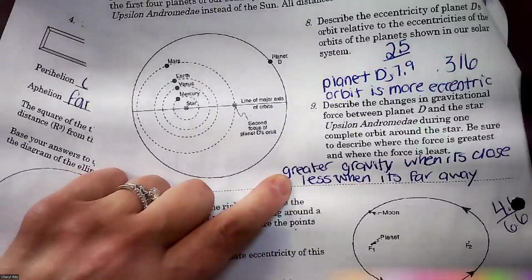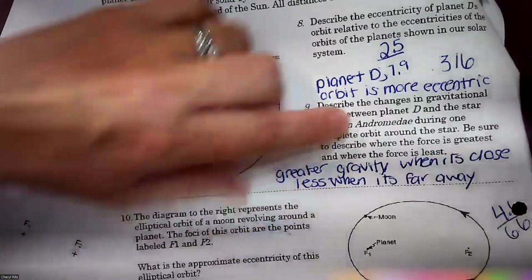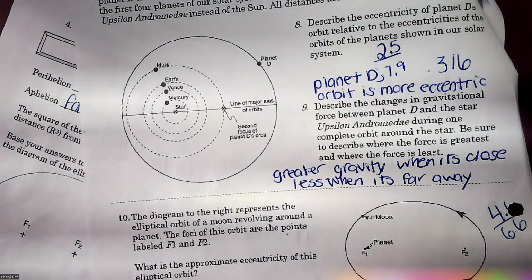There's the answer to that. So it did ask, make sure in the end you had to describe where the force was greatest and where the force was least. So make sure your answer answers the question they asked. It's greatest when it's close, less when it's far away. So just make sure you do what they're asking.